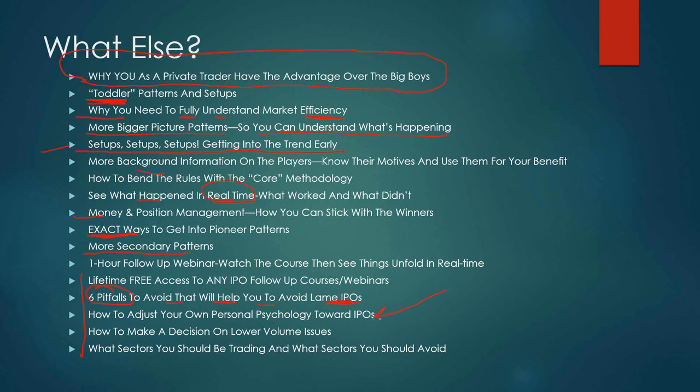Trading psychology is something I touched upon quite a bit. If you've got the right mentality to trade them, and that's why I wanted to bring up that sardine thing, that we're trading them. That's why I talk a lot about psychology in there. A lot of these things are lower volume, so you're going to have to make some decisions on that. You could actually trade some lower volume stocks as a private trader, so long as you realize you are trading something that could be a little bit more speculative. It goes back to that risk thing: with risk comes reward. And sometimes there are some sectors that you should be trading when it comes to IPOs, and sometimes there are some you should avoid.